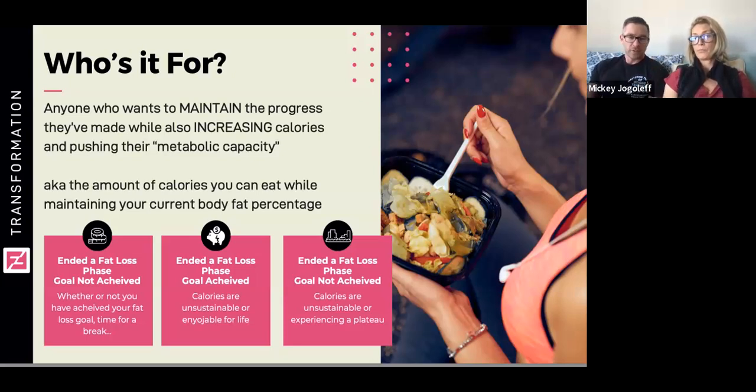Yep. And then once again, if you haven't reached your fat loss goal, but your calories are so low, we need to restore some metabolic adaptation to make sure that you can enter a dieting phase again, and you're not necessarily taking your calories through the floor.